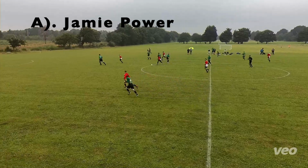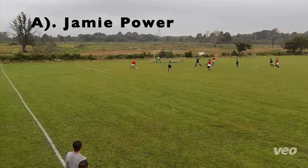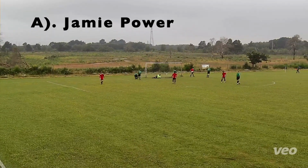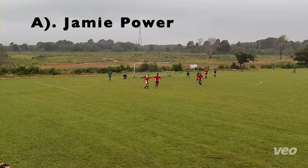Last week in July, Goal A, Jamie Power. Jamie takes it down, onto his right, just under the keeper's arm. Goal. Goal A, Jamie Power.